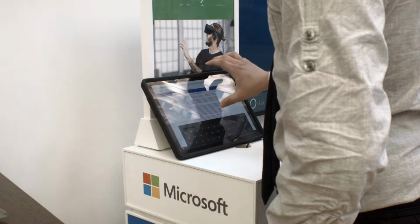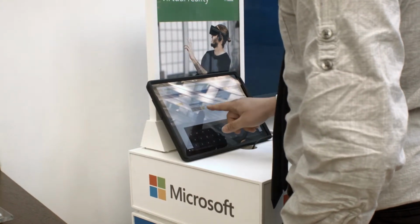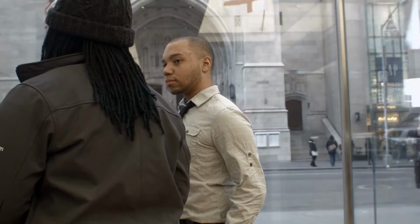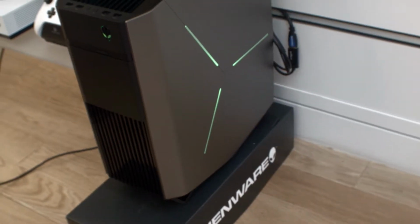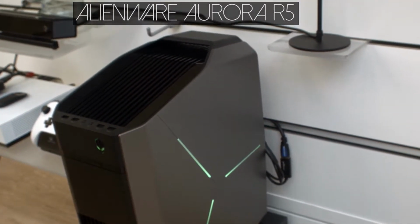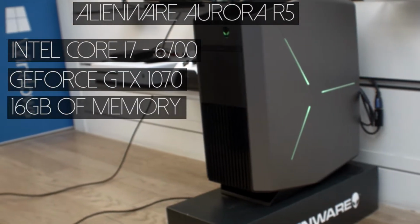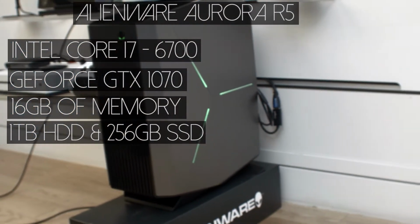So the first thing we did was sign the paperwork that the Microsoft Store assigned us, and once that was dealt with, we jumped into the Oculus. They only allowed us one demo per person, but both Nicholas and I really wanted to try Unspoken, so that's all we tested. The computer powering the Oculus was the Alienware Aurora R5, which features an Intel Core i7-6700, which is a quad-core processor, an NVIDIA GeForce GTX 1070, 16 gigs of RAM, 1 TB of storage, and 256 gigs of solid-state drive storage.